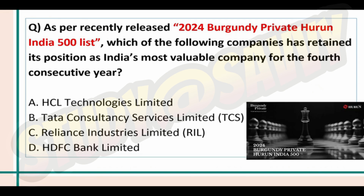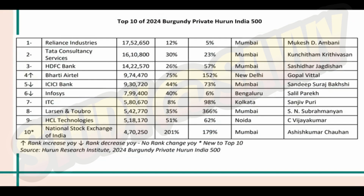As per recent information, recently the 2024 Burgundy Private Hurun India 500 list was released. You have to tell me which of the following companies has retained its position as India's most valuable company for the fourth consecutive year. So the company name is Reliance Industries Limited. This list is released by Burgundy Private and Hurun India. As per this list, Reliance Industries has topped as India's most valuable company with the valuation of rupees 17,52,650 crore. On second it is TCS, third is HDFC Bank.